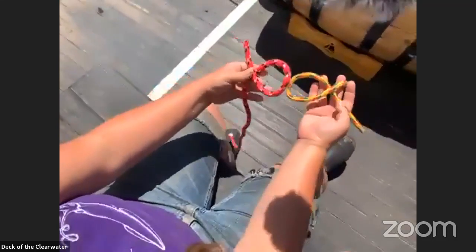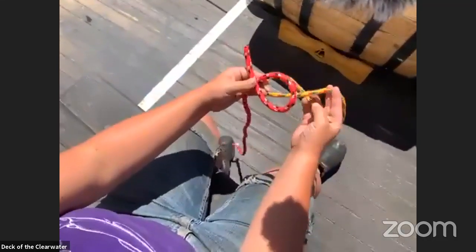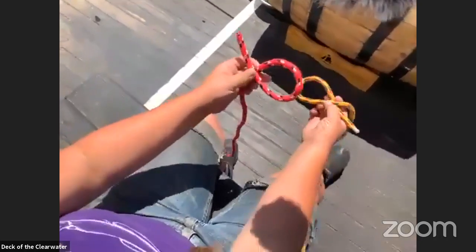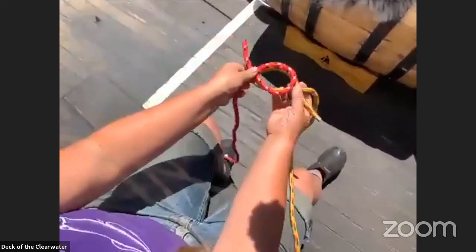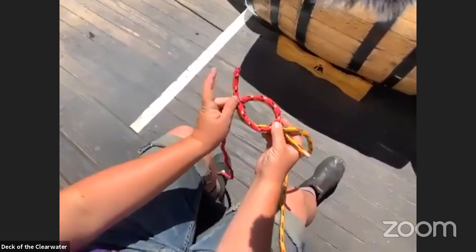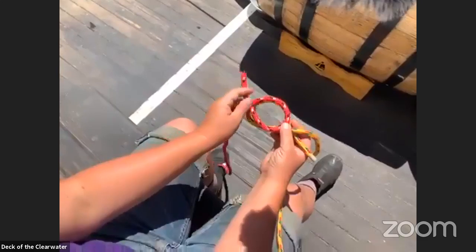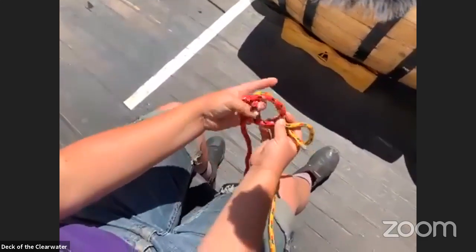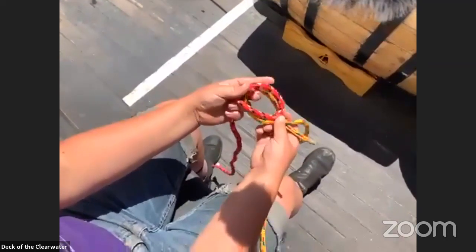And they're going to be facing each other. And this little fish has its tail, you can see, hanging out on the bottom. And now I'm going to set my fish one right on top of the other, like so. And then I'm going to take the end that's laying on top and tuck it all the way through the bottom and back up through the top.